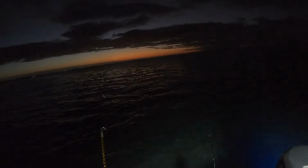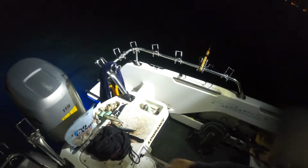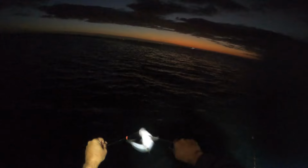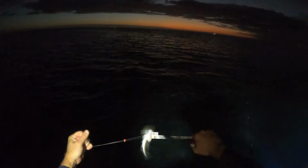On. I don't know if it's a whiting. Flathead. Flathead, to start the proceedings. Not really what I wanted. Close to size, but not big enough.